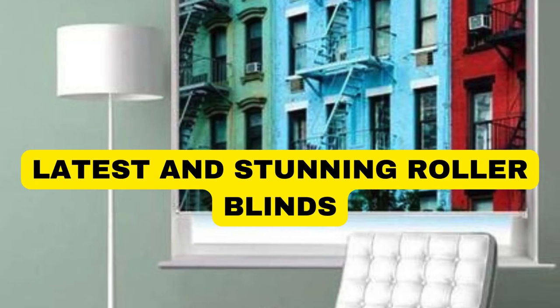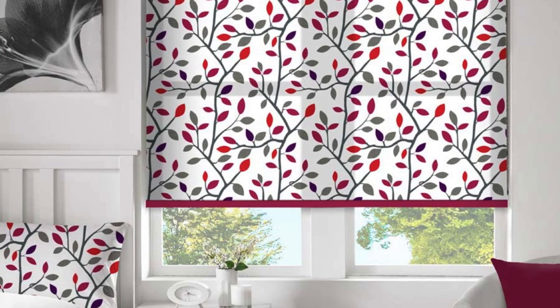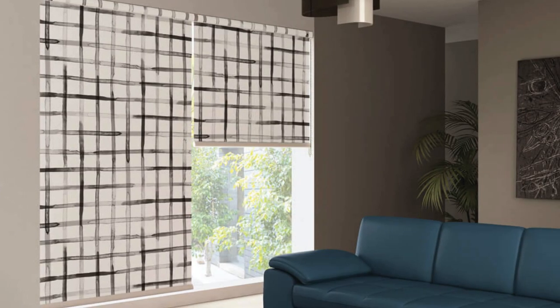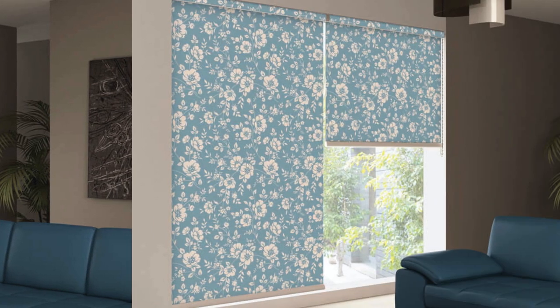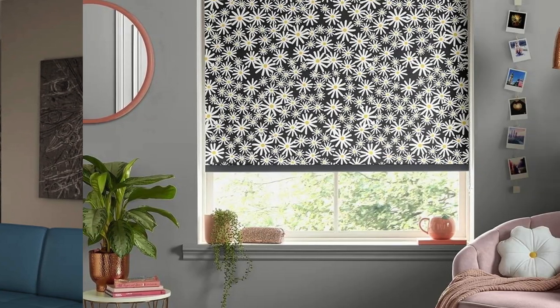Litblinds.store. Roller blinds, a versatile and contemporary window treatment, have gained immense popularity for their sleek design and practical functionality. These blinds consist of a single piece of fabric that rolls up and down on a tube, allowing for easy control of light and privacy in any room. The simplicity of their operation makes them an ideal choice for modern homes and offices.